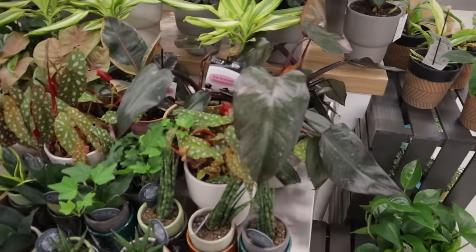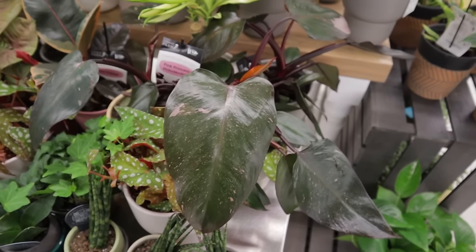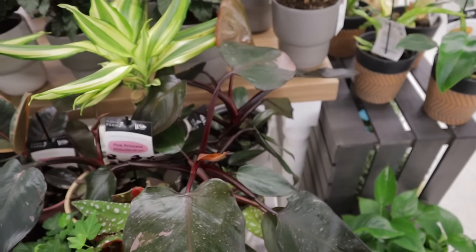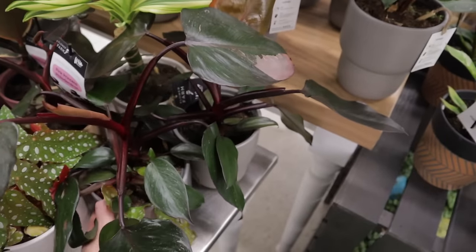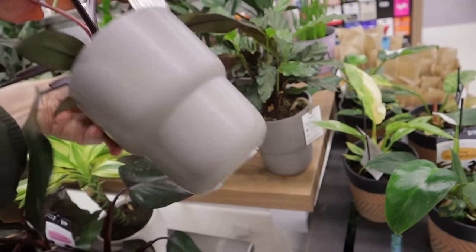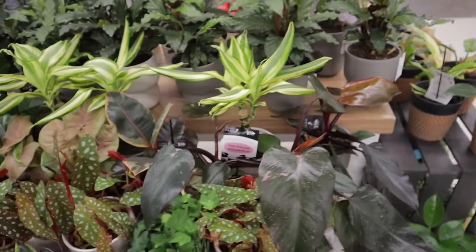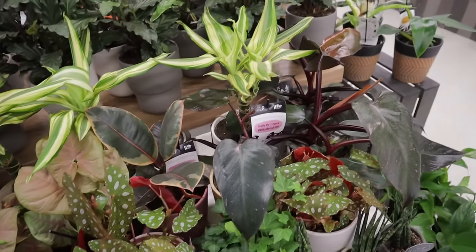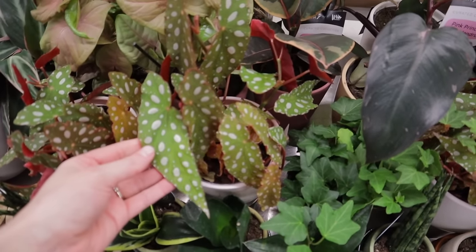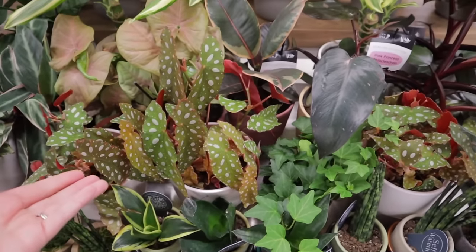Ooh. All right, so we have the pink princess philodendron, another favorite amongst the plant community. Looks like these are part of the Wild Interiors line as well. Let's see the price on these. $16 for the pink princess. Wow. And then we have some Dracaena, and this is a Begonia maculata, an angel wing begonia. These will be $16 as well.